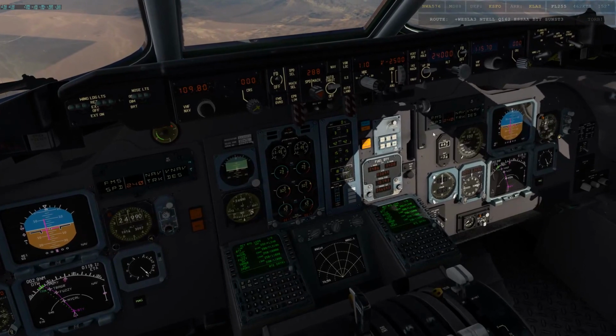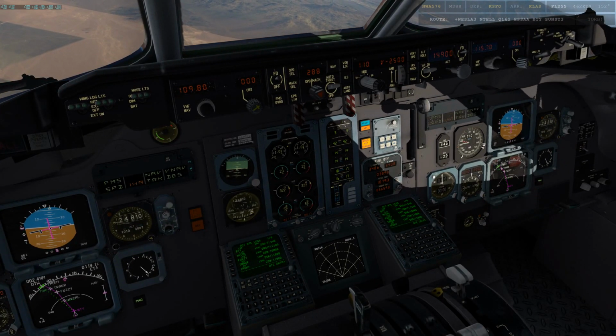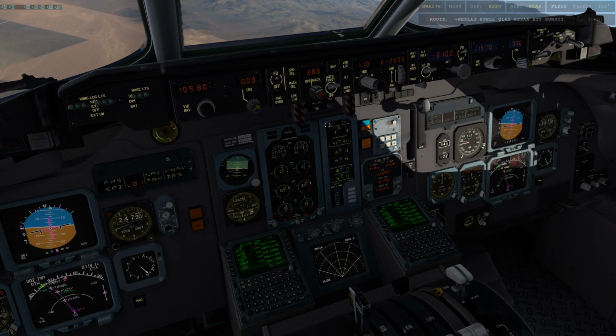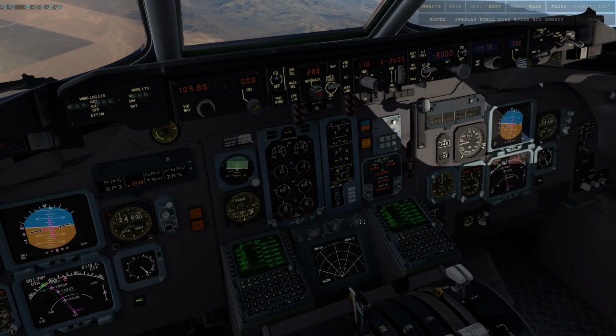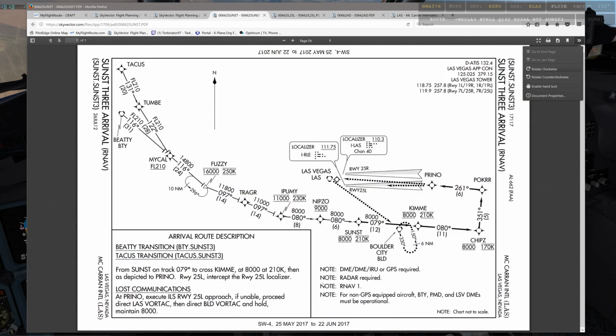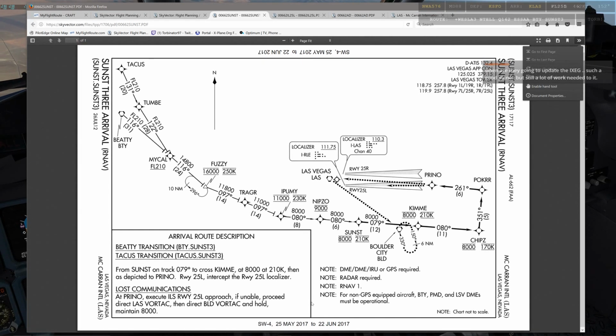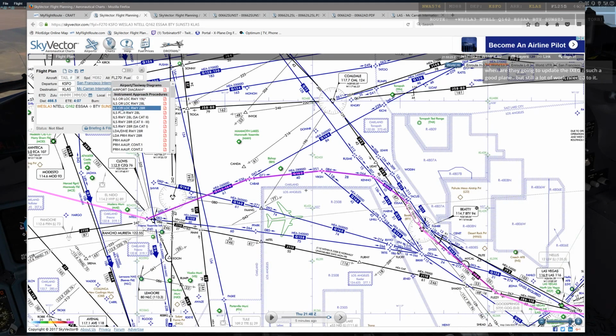Alright, so we'll just bring this down lower. I think the lowest altitude in the arrival is 8,000. We're going to double check that. Let's just plug it in for now. Let's see, where are we? 8,000, and then 8,000. Okay. Not going to use any VORs whatsoever. So I'm going to plug in the 111.75 now.